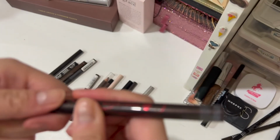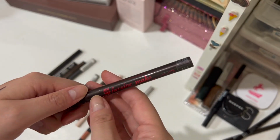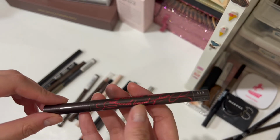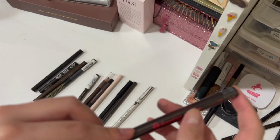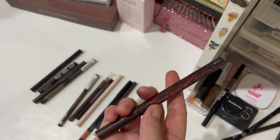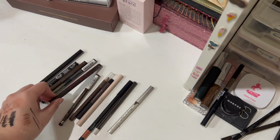So this is great for just winging it out and making cat liner. And this lasts all day. It doesn't smudge, it doesn't transfer. It just looks perfect. It's awesome. I think this is one of the best eyeliners ever. If you guys haven't tried it, please try it out. It is so good. Waterproof, everything proof, sweat proof, breakup proof. I don't know. This is just amazing. So good. Highly recommend it.